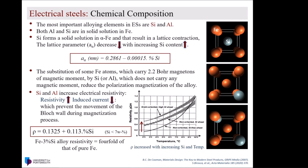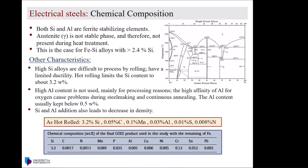So next, if it is possible to put in more silicon, why don't you put in a lot of silicon and aluminium?